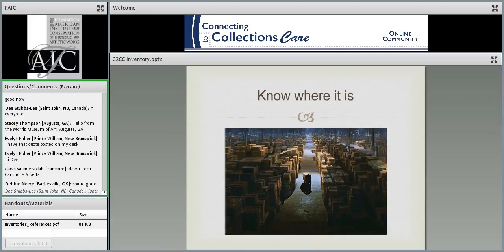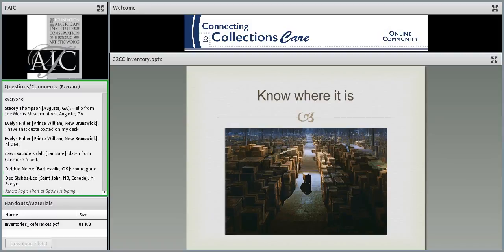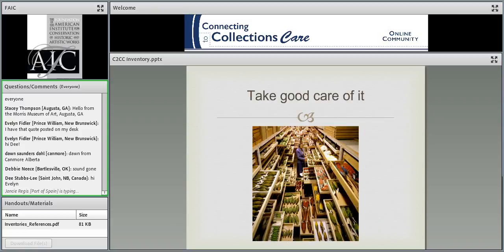Know where it is. Knowing what you have or what you are supposed to have is all well and good, but unless you know where it is, you can't very well take good care of it. An inventory of the collection identifies objects that require conservation or those that require improved storage conditions to prevent future or to mitigate current deterioration.